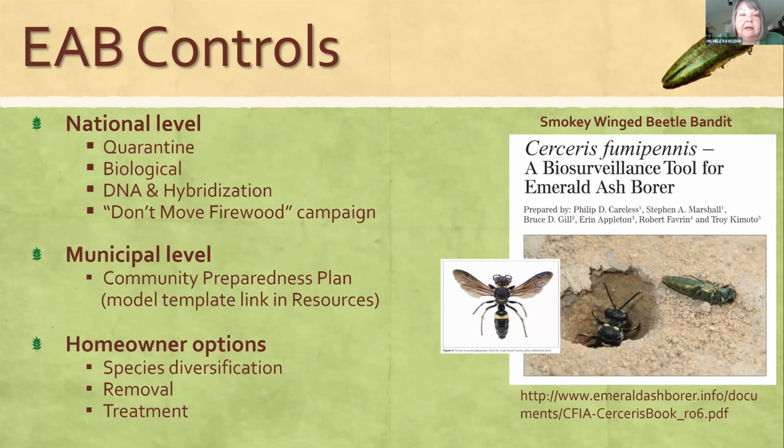There are some biological controls under research. They went to, I believe it was China, and found the native wasps that attack and keep the emerald ash borer under control in China. And they've been experimenting with those in controlled experiments to make sure that we're not trading one problem for another by bringing Chinese wasps to the US. But they are seeing some success with those wasps and are experimenting with those.